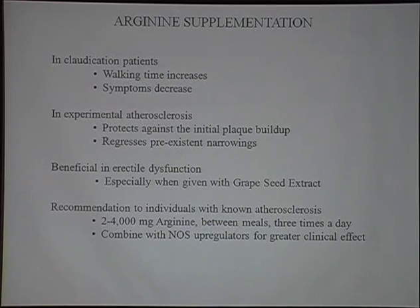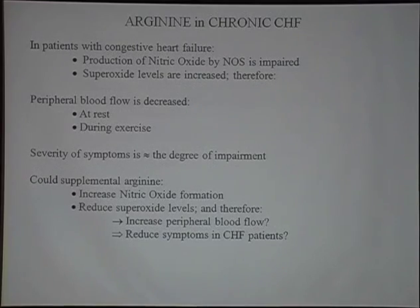Recommendations to people with known atherosclerosis: 2 to 4 grams of arginine between meals 3 times a day, preferably coupled with cofactors that stimulate the conversion of arginine to nitric oxide. Arginine in heart failure.